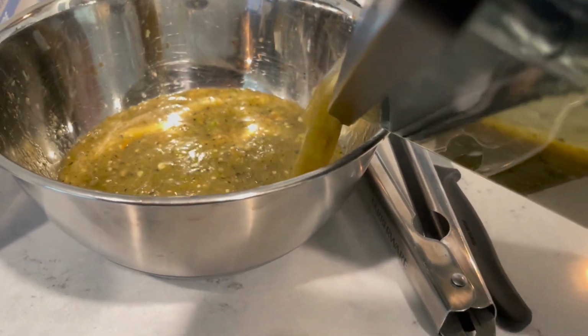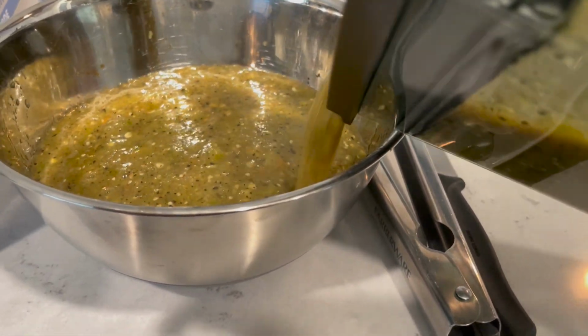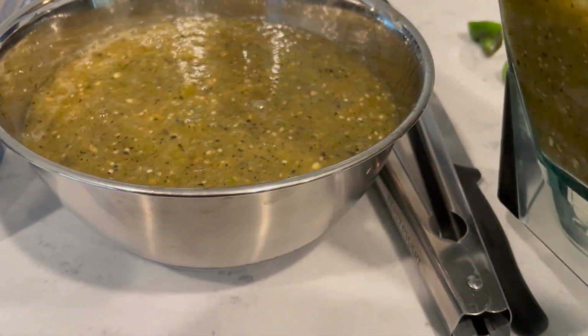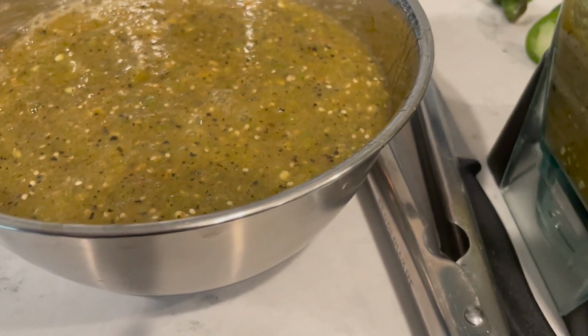Try doing this without splashing. I mean, that's pretty much the consistency.